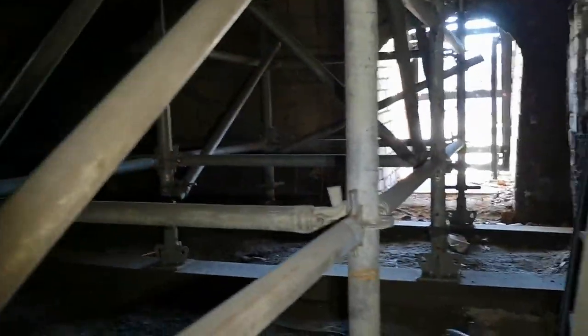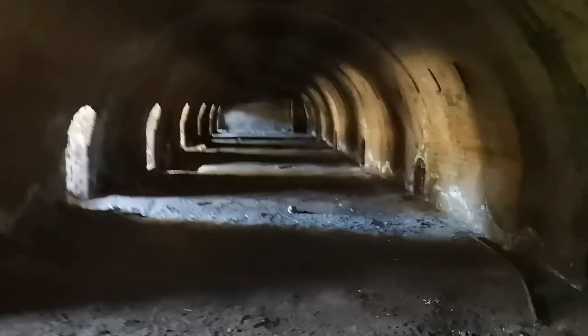Everything is under construction. Oh, this is just the support. I see a lot of this kind of thing. There is this little cave. Okay, this is a small trip. Okay, but it's full of fun. Okay, I'm going back in.